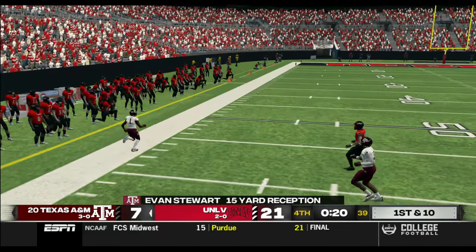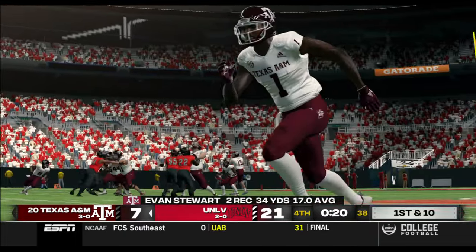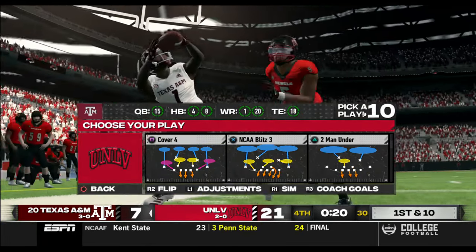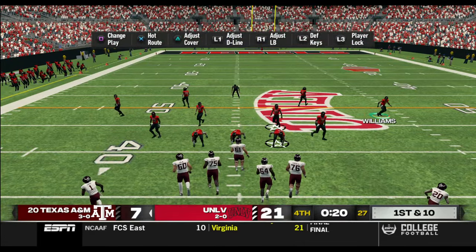He's to the 40. Makes the catch and gets out of bounds. And a nice pickup there. I'll tell you what, the defense gambled a bit here and came with the blitz, and the quarterback showed tremendous poise by making a good read and delivered a nice ball to the open man. First and 10. Ball on their own 40.